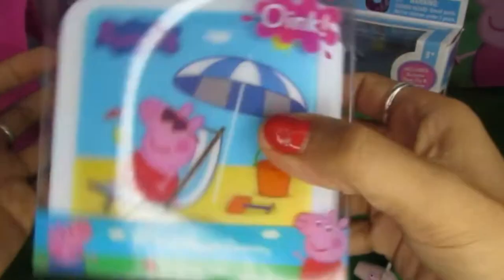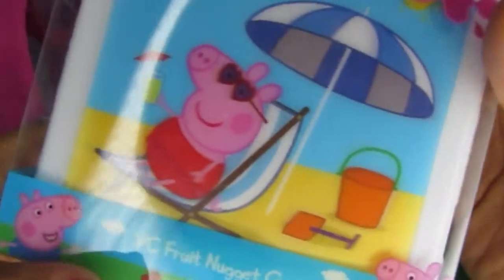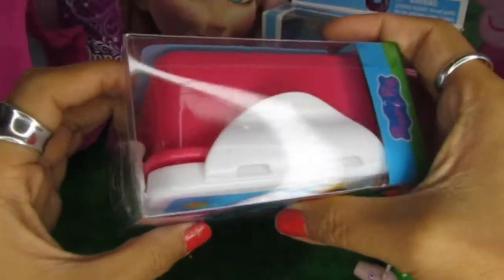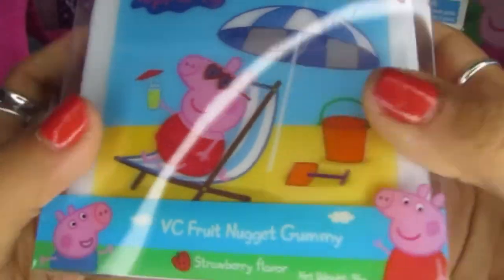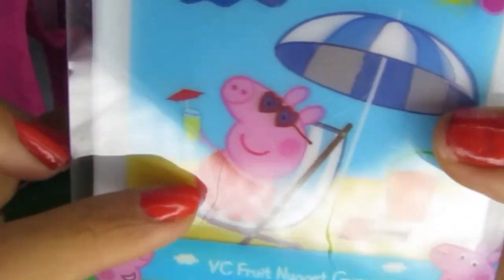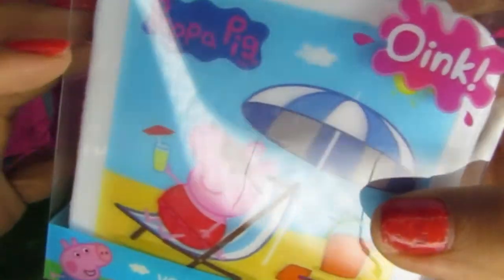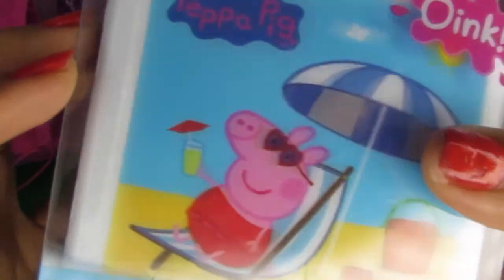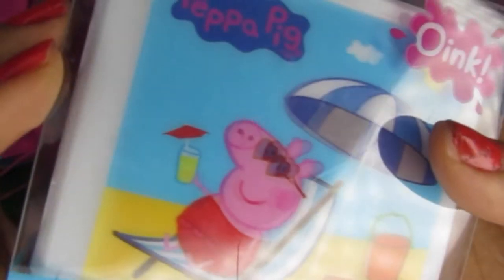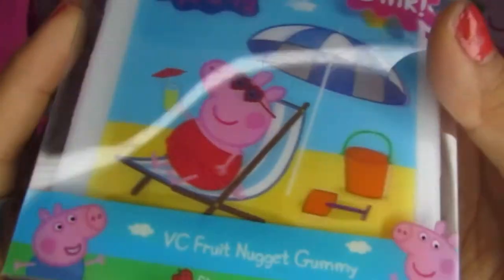Oh! Wow, this feels heavy. It looks like it's a Peppa Pig lunchbox. Oh, look! It's got a picture of Peppa Pig sunbathing with a nice drink. And when you move it around, see? Her sunglasses will move. Cool. Look at her sunglasses. They're heart-shaped and they move when you move the lunchbox.